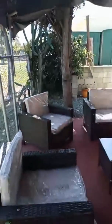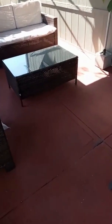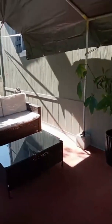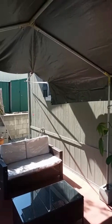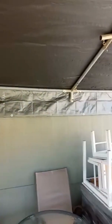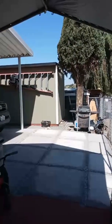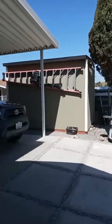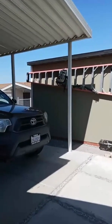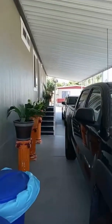This is the patio, so you would have absolutely no maintenance, because there's concrete in here, and they put this canopy. That's really nice, and it still extends here, and in case of need, you could even pull the cars a little bit farther in. So, yeah. So let's go inside the home.